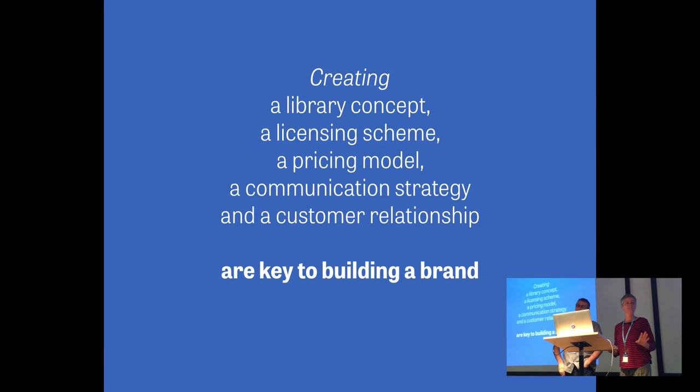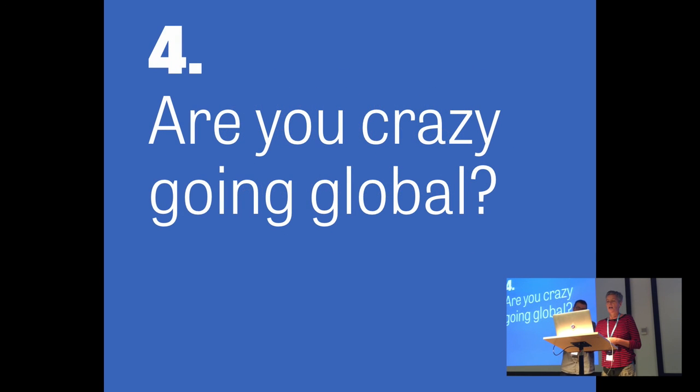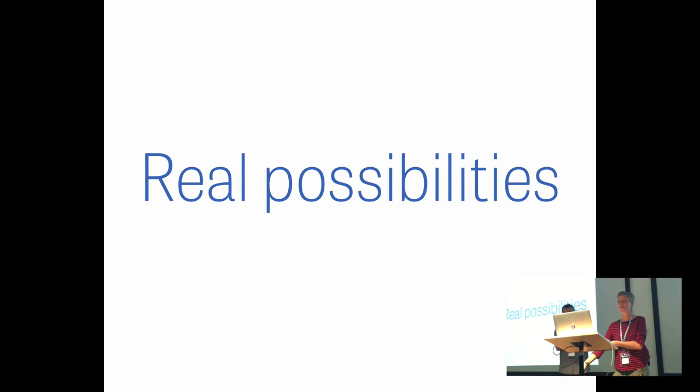Okay, so just to round up this part. Creating a library concept, a licensing scheme, a pricing model, a communication strategy, all this relationship is very much key to building a brand, but that's not all. Setting high standards, aiding educational efforts, collaborating with colleagues, and of course, having good karma, all of this is key to building a company. Of course, we are in this Granshan context here, so we want to touch on that a little bit.